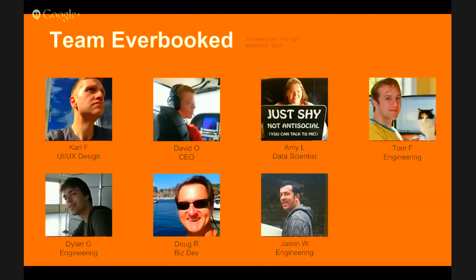I wanted also to say that I am representing the entire team, Everbooked. You can see some of the mug shots here. Great looking group, a strong team, and the important thing is that we cover skills. We're engineering heavy. We've got financial modeling in our background, data science in our portfolio of skills, as well as design and back-end engineering. This team has been working together for some time. We started Everbooked last summer, but the relationships go deeper than that.